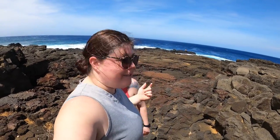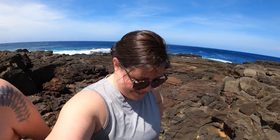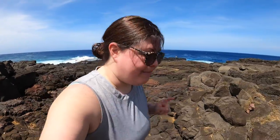We'd be the southernmost people in the entire U.S. And we almost made it. It's the two of us and him out there fishing. So close. But we're heading back. There's more to see.